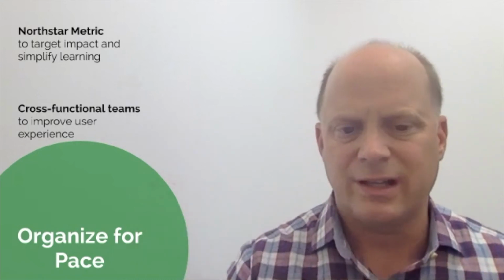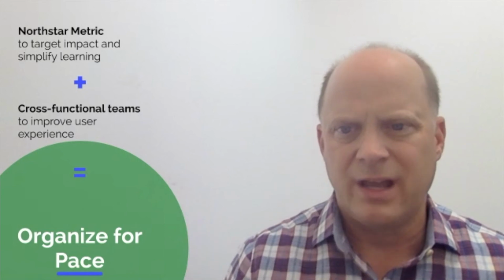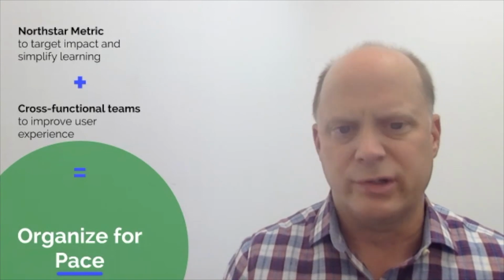Two key things I've experienced if you're trying to move fast, right? One, make sure specific teams have a North Star metric so that they can target their impact and simplify their learning. And two, you take advantage of cross-functional teams so that when you release things in your product, you have a good user experience that's complete, thought through from the top of the funnel all the way through to product usage, right? If you're doing these two things, I think that will create a lot of pace. Pace around impact, pace around learning, and pace for your users to experience your ideas.